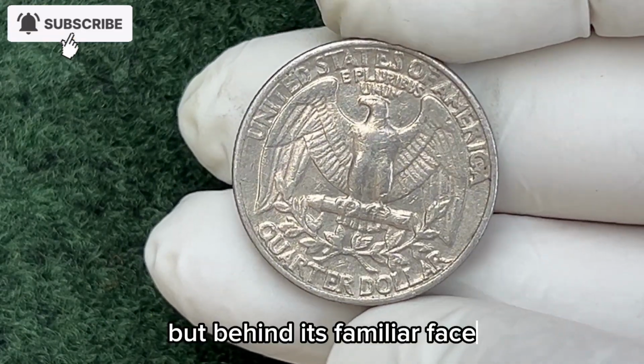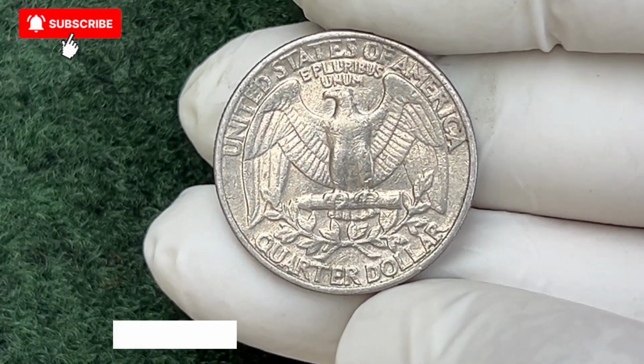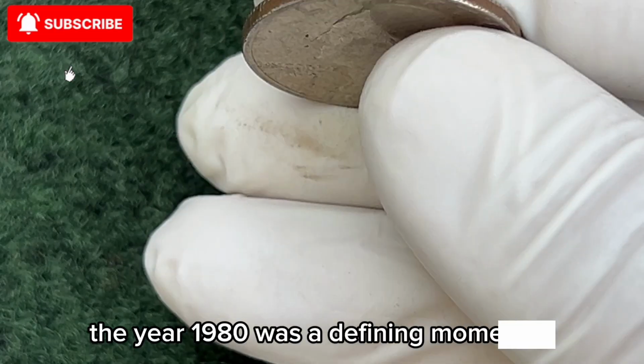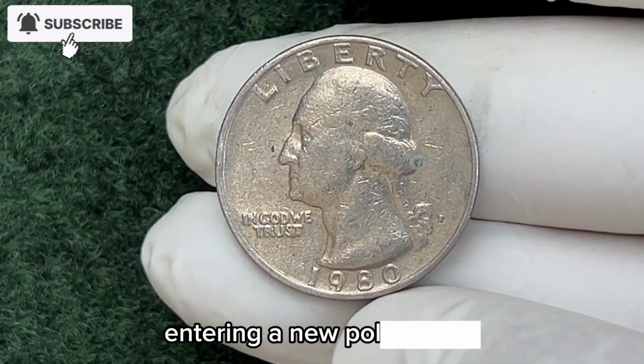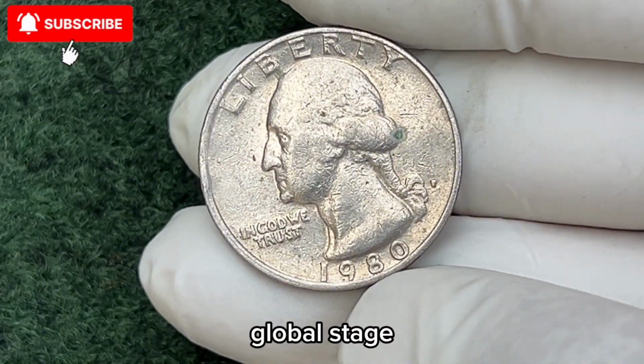But behind its familiar face lies a secret that has captured the imagination of collectors worldwide and turned this small piece of metal into a highly sought-after treasure. The year 1980 was a defining moment in American history. The nation was recovering from economic turbulence, entering a new political era, and witnessing ongoing tensions on the global stage.